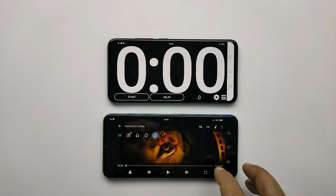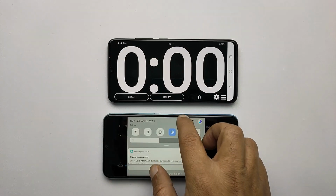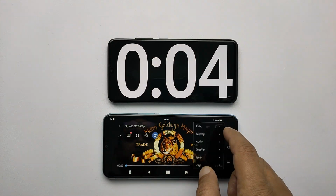Now let's see how long this battery is going to last during our drain test. We are going to run a movie in a loop for as long as the battery survives. Both the SIMs are inside the phone and Wi-Fi and mobile data are off. The volume is at 100% and the brightness level is at 50%.